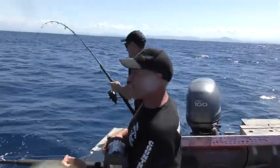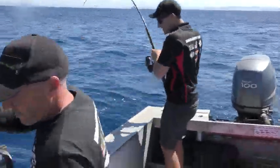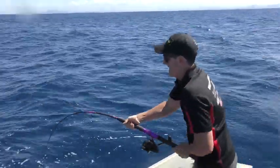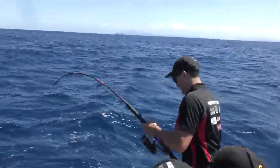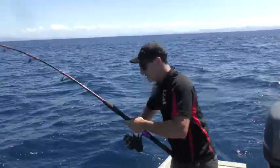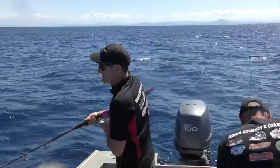Jay's back onto another one with the jig. I've got a livey down there at the moment. We're going to see what happens. Not a big fish, this one. I hooked him just about underneath the boat. Yeah, got him right up top. Not a big one, this one, but... Oh, no, I just dropped him. Oh, well, it's all right. Got off. We'll go again.